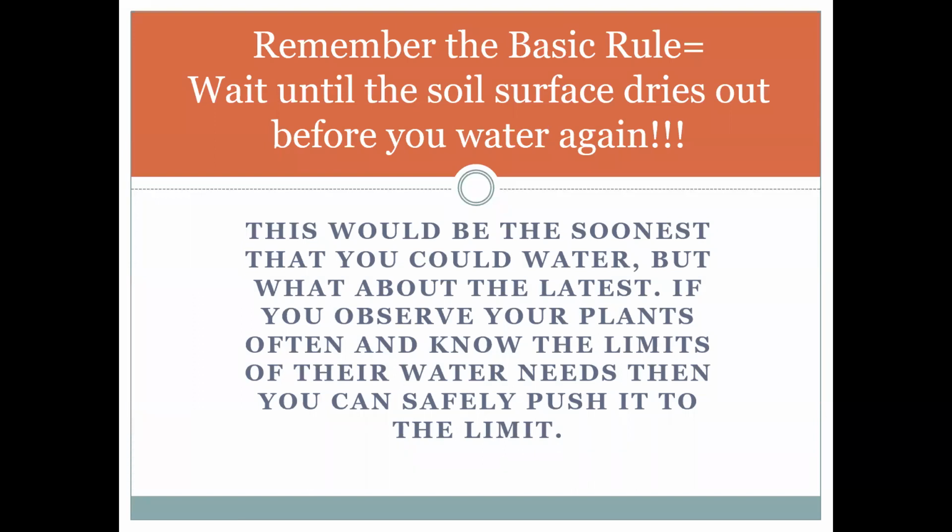So all these factors about how often to water, and I'm going in and trying to change my drip system to compensate. To me, the easiest rule is right down to the dirt. If the soil's dry on the surface, you could water again. That's the first rule. If it's wet, don't water it.